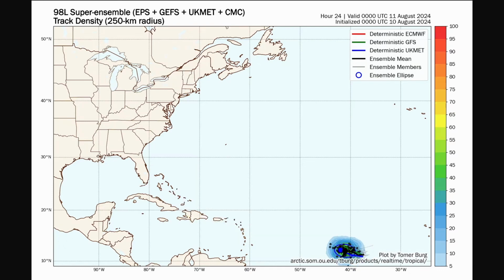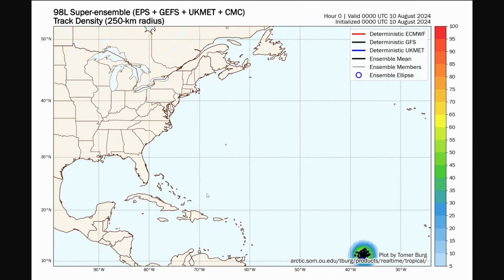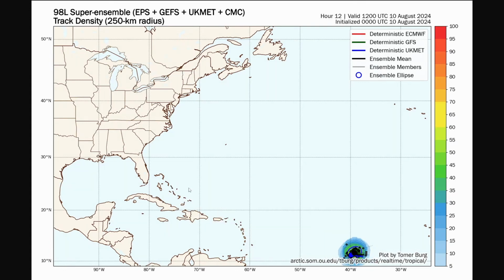Well, this is something exciting. Super ensemble of multiple models here of 98L, and you can see them all progressing up a relatively similar track, and there's a big divergence towards the end, which means that we've got everything from Bermuda to the Bahamas to the East Coast US, all potentially within the track depending on how quickly it recurves as it moves into the latter part of this forecast.